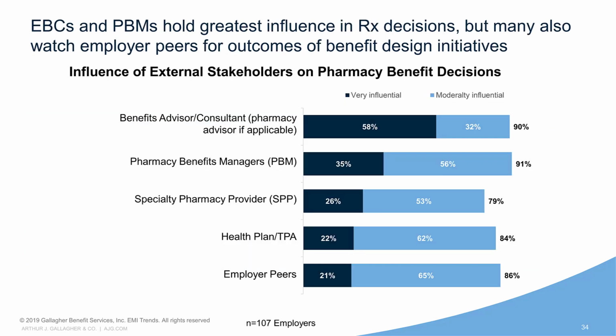Let's go to the last slide, which just reinforces who in the decision-making process, or who in the influence of the decision-making process, is important. And not surprisingly, benefits advisors, the consultants, particularly pharmacy specialized consultants, which more and more employers are moving to, are very influential in the decision-making process. That's the dark blue bar. And then the lighter blue bar is moderately influential.